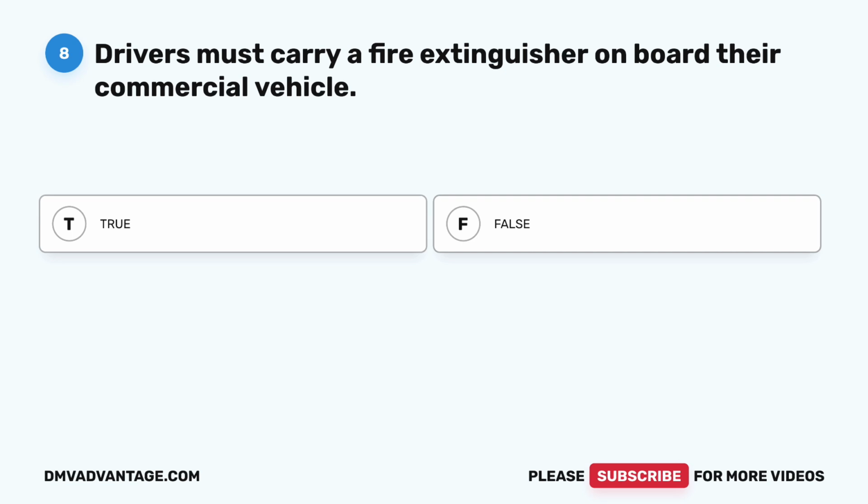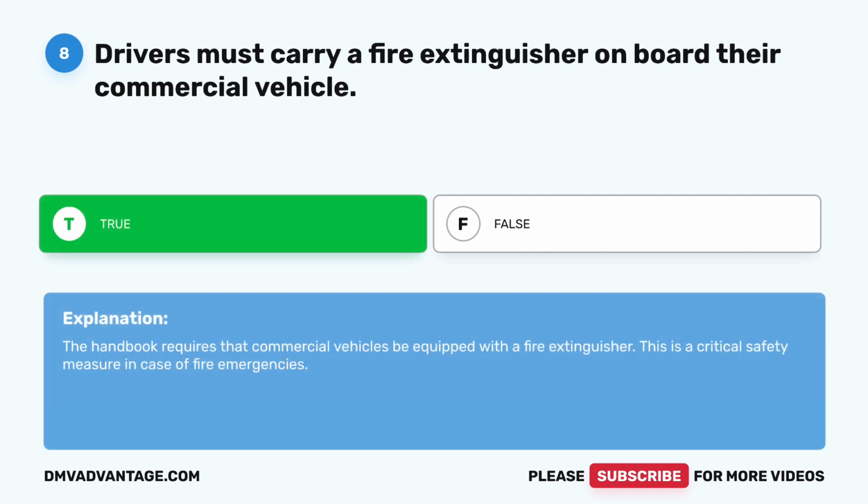Question 8. Drivers must carry a fire extinguisher on board their commercial vehicle. True or false? True. The handbook requires that commercial vehicles be equipped with a fire extinguisher. This is a critical safety measure in case of fire emergencies.